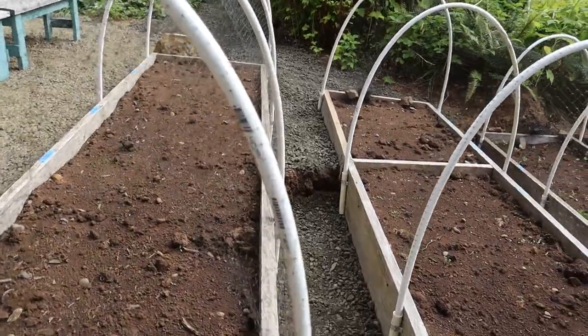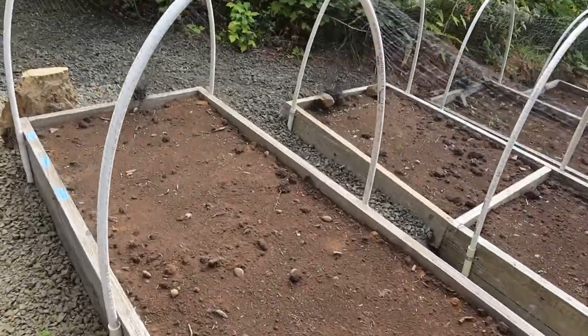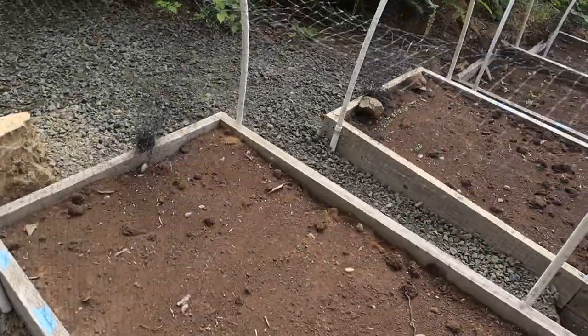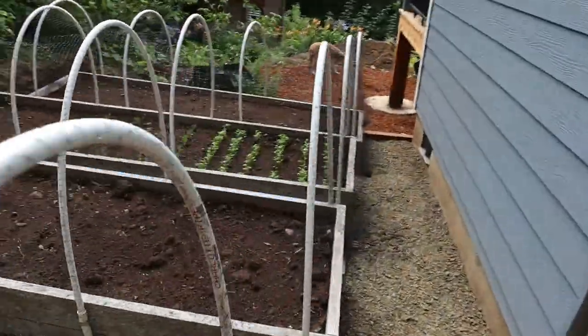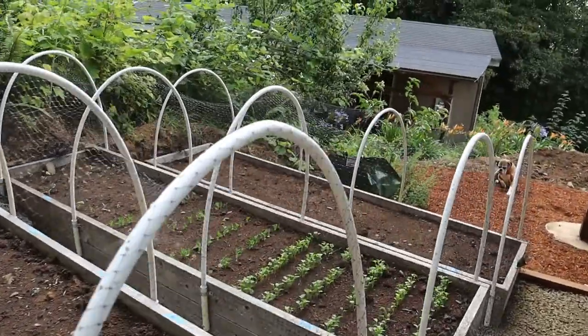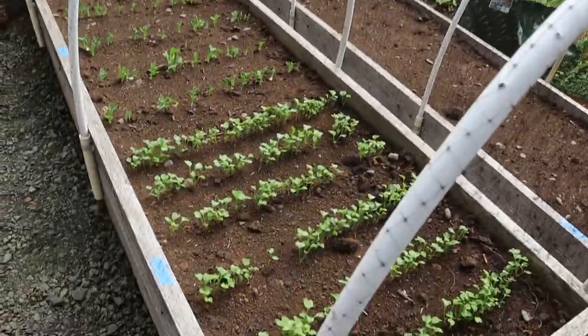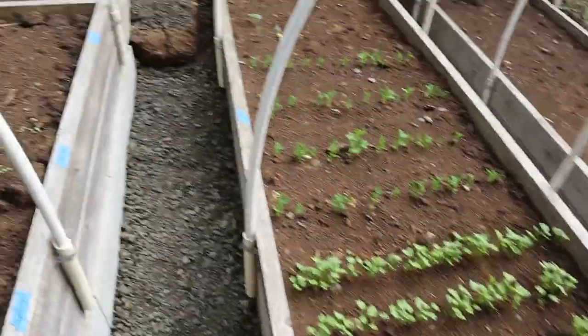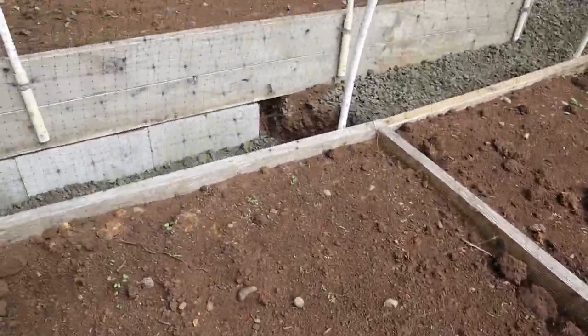So we actually have green onions coming up here. What do we have over here? We have cilantro coming up. My husband is so excited about that. We have peas, beans, and radishes. Those radish seeds last a long time, don't they? Mm-hmm. I'll be thinning those out for some salads. And we have pak choi, which is amazing.